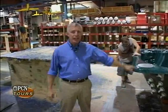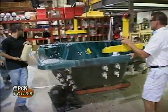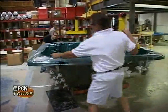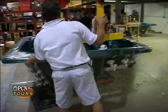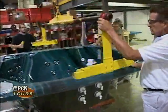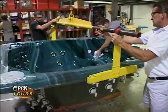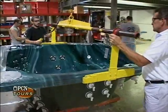Okay, now that the jetting is finished, what they're doing is wrapping the edge of that spa with plastic to protect it through the rest of the manufacturing line here. So the conveyor system will pick up the shell and move it to the next step of the process, where all that plumbing harness is added.